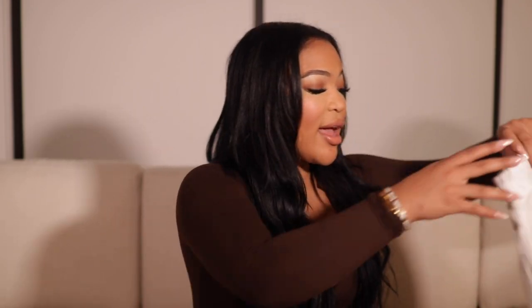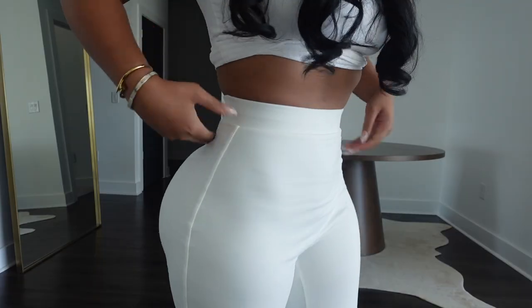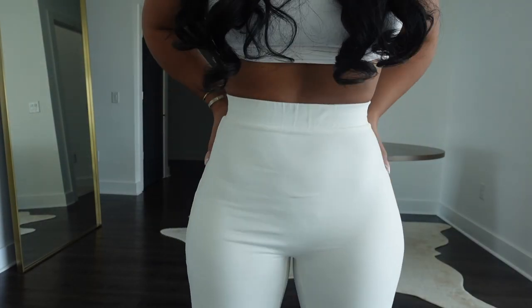Okay, the next clothing item I've really been obsessed with are these loungewear. They're not sweatpants, they're lounge pants. So basically they're pants that flare out. They're like regular, but they flare out at the end. So like that. And I'm really loving these. So these ones are from My Outfit Online. Fit me so good. Hips look so good.